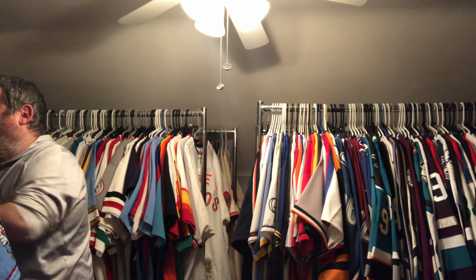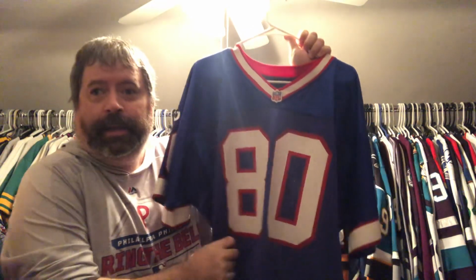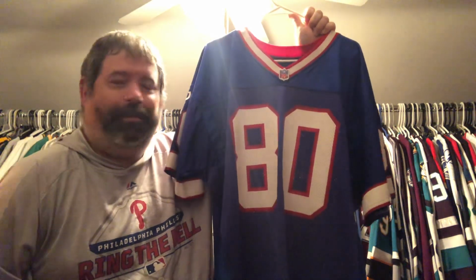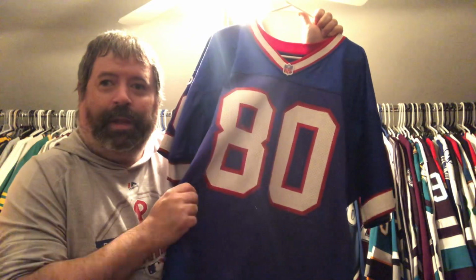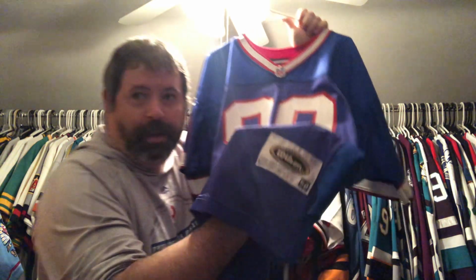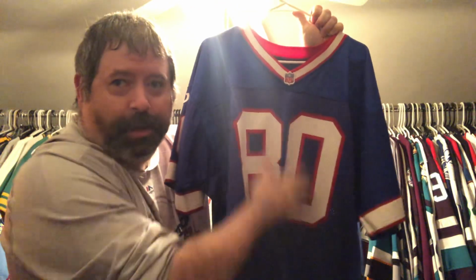And last but not least, for the football, this is another one I got from my buddy D. Got that James Lofton Buffalo Bills. At first when you look at this, you might say it's a Giants jersey. They looked very similar to the Giants jerseys back then, but this is a Buffalo Bills. James Lofton, great receiver, Hall of Famer, and another nice addition to the Mighty Kingdom. This is another Wilson Authentic. Everything's heat pressed on. That's how the Bills wore their jerseys at that time.